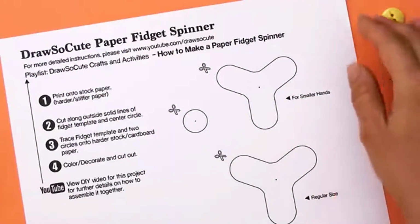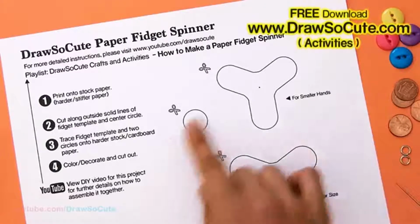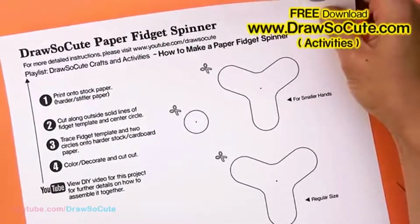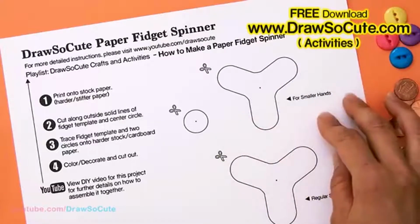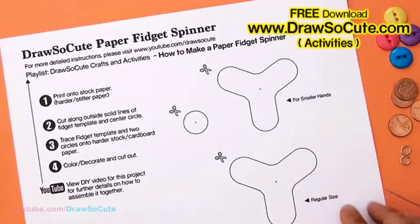To make this paper fidget spinner, the first thing you need to do is go to my website at drawsocute.com and print out this template. If you can, print it out on a little bit heavier stock paper so that when you cut it out, this becomes a nice template to trace onto a heavier stock cardboard. But regular paper will work too, it's just that your template will last longer.